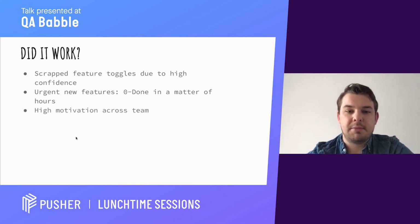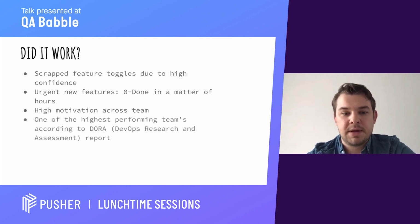The team was really heavily motivated. It's probably one of the most motivated teams I've been in during my career, and I think the other guys on the team would agree with that as well. The client carried out a DORA report, which is a third party that can come in and assess your agile maturity in terms of DevOps. So it's a DevOps Research and Assessment report. We were one of the highest teams in the organisation, and we were set as a bit of a benchmark for other teams to follow.